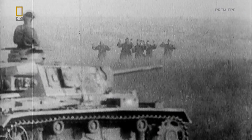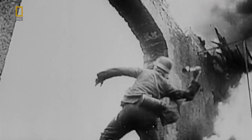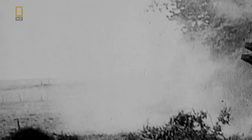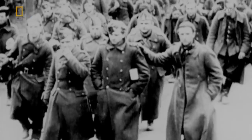Guderian's blitzkrieg tactics are successful pretty much from the beginning of the Second World War. They punch big holes into the Polish lines. They punch big holes into the French lines. The French are simply not capable of keeping up with the fast-moving German way of warfare.